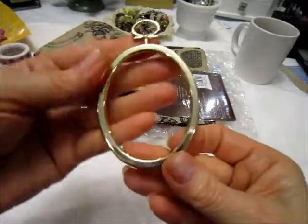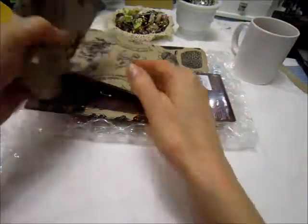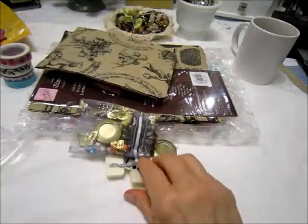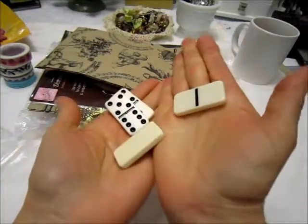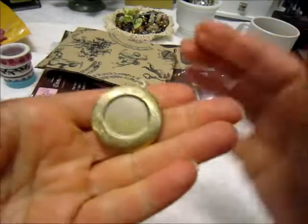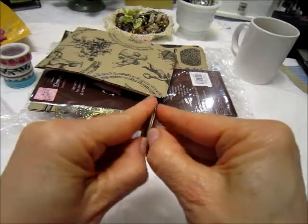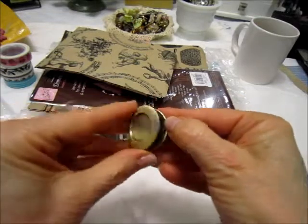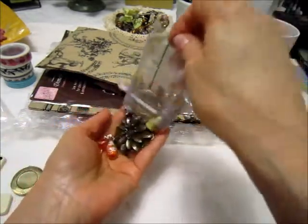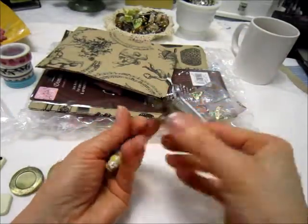Oh, and look at that. I don't have one of these either in my stash. Oh, this one makes noise. Woohoo! Dominoes. I have enough dominoes collected now, I probably could have a game. Oh, isn't that nice? I like that. Oh, I think it opens. It does, it does. Very cool. Beautiful. Oh, look, there's another one. Ooh, I like that. Beautiful. Look how pretty this is.